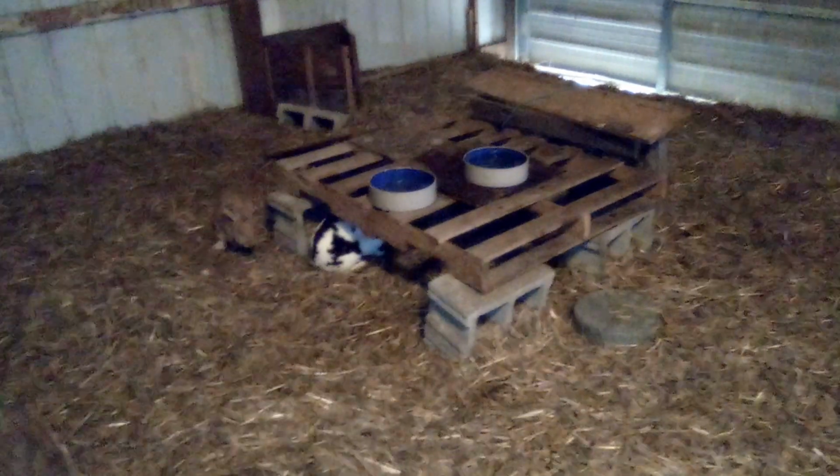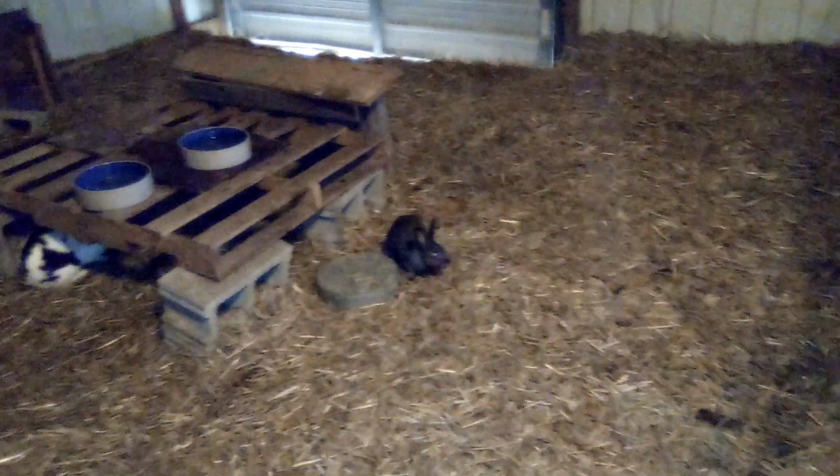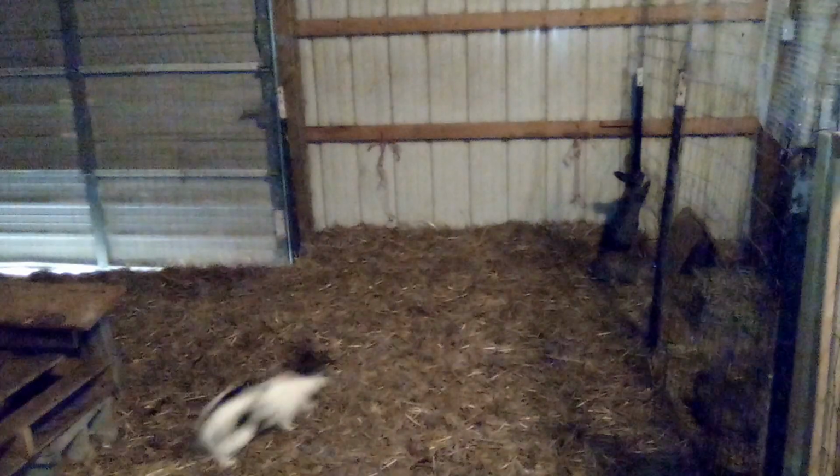Though Elody is chasing everybody like crazy, and I think Zuzu had a bout with Cattail when we first put him in, seems like now all the other does aren't having an issue with the new ones at all. It's just Elody. So that's pretty good.